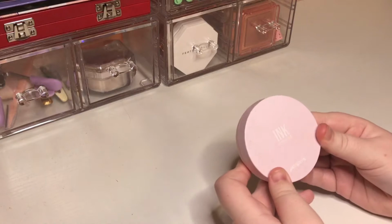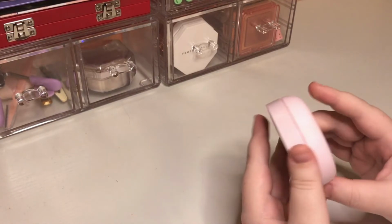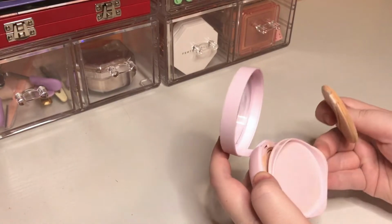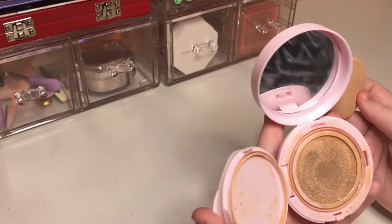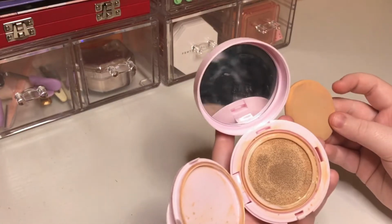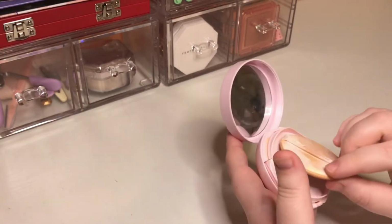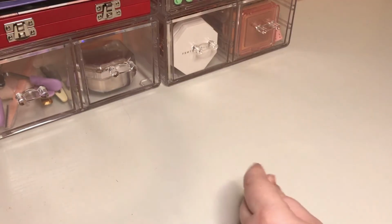I have another foundation. This is the Ink Cushion foundation from Peripera in the shade number 2 Beige. I liked the finish of it, but it was just the wrong color. You can see I used it. I tried to salvage it by putting some moisturizer in it so that it would sheer it out, but it's just still too dark for me, even sheered out. So I'm gonna see if my mom wants it.